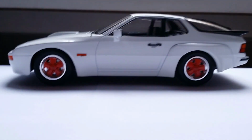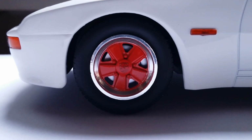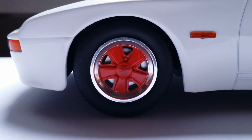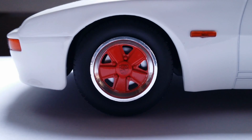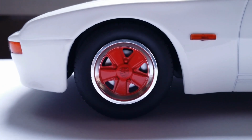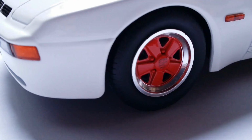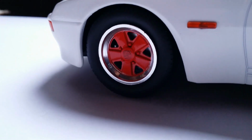And now if we take a look at the wheels, you can see that these orange wheels along with the orange indicators and turn signal lights are just a great way to highlight the contrasts of this car. And I think that MCG put a decent amount of detail here because we've got the Porsche logos on them, and then behind it we also get a silver brake disc. And the chrome rim is also done pretty well. So overall this looks pretty good.